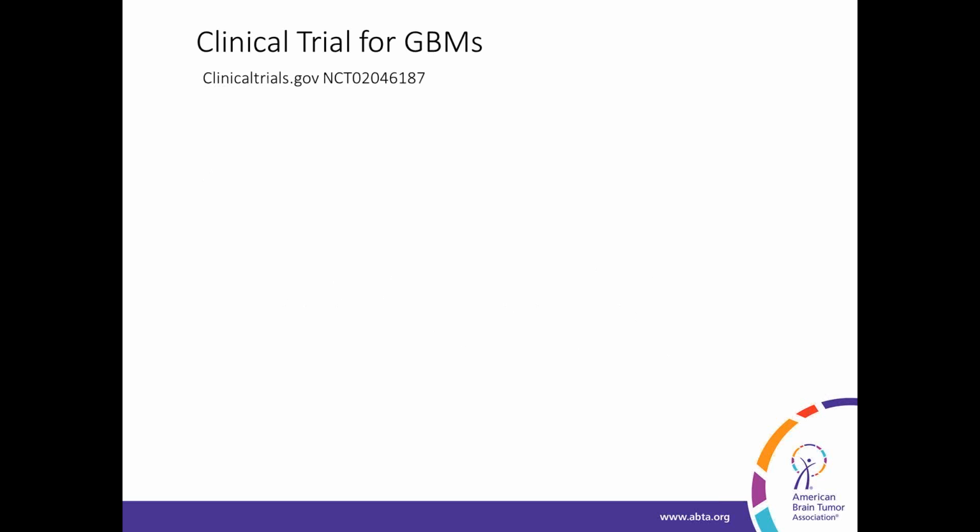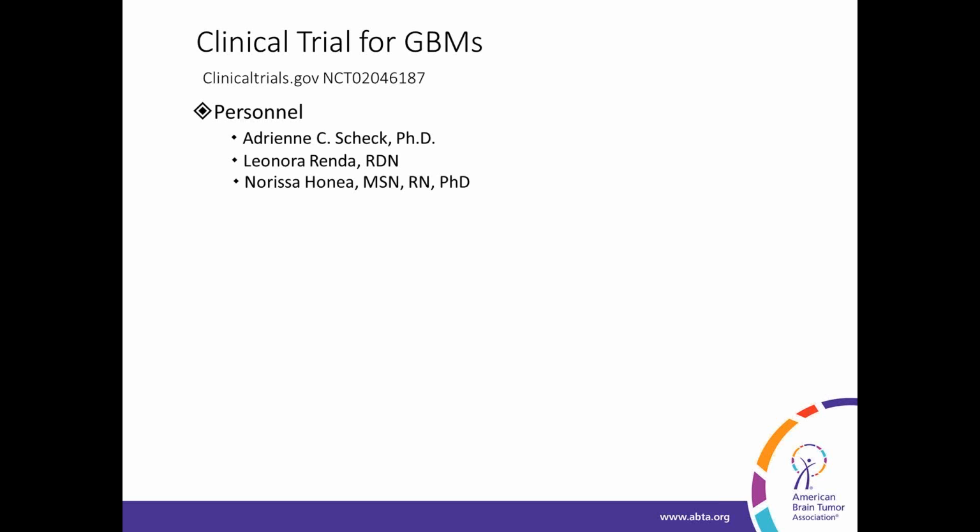The institute that I work at, St. Joseph's Hospital and Medical Center in Phoenix, and also Barrow Neurological Center, as well as University of Arizona Cancer Center, has a clinical trial for GBM presently going on in human subjects. The people involved in this study are its primary investigator, Dr. Adrienne Scheck, myself as the clinical dietitian, and Narissa Honla, our PhD who's involved in the quality of life.